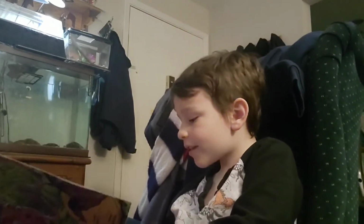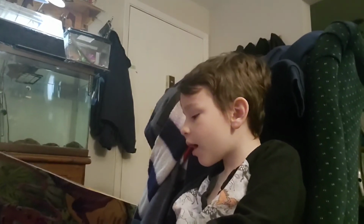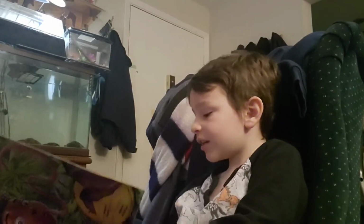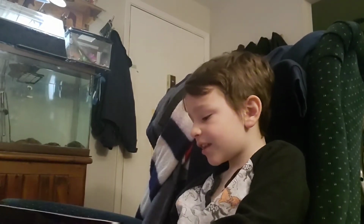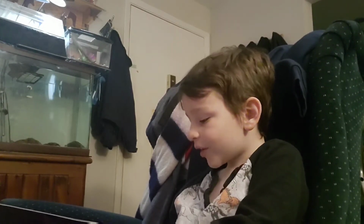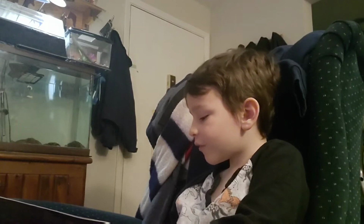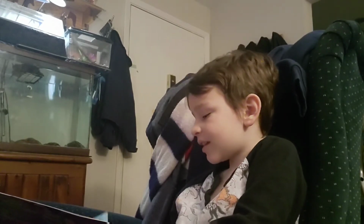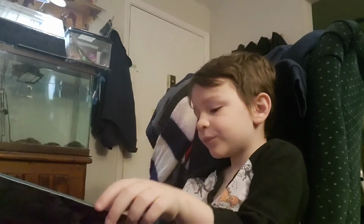What if one day when you woke up, you felt a little bit strange, you discovered that the tongue in your mouth was now very different? What if overnight a wild animal's tongue had taken its place?